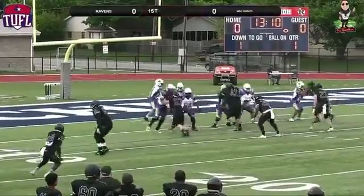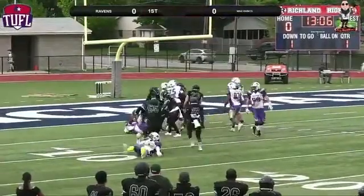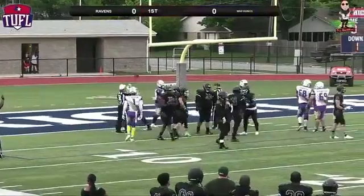Take Fulton. Hand off to the right. And he's going nowhere. He's caught up in the backfield and lucky to get back to the line of scrimmage. We're going to have a 2nd down and 20.